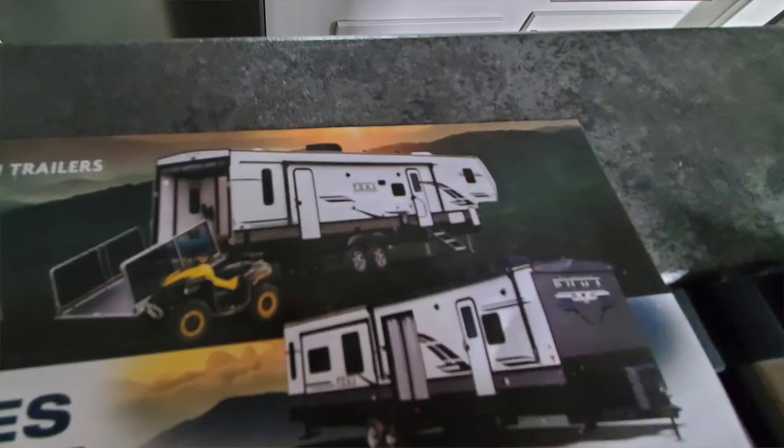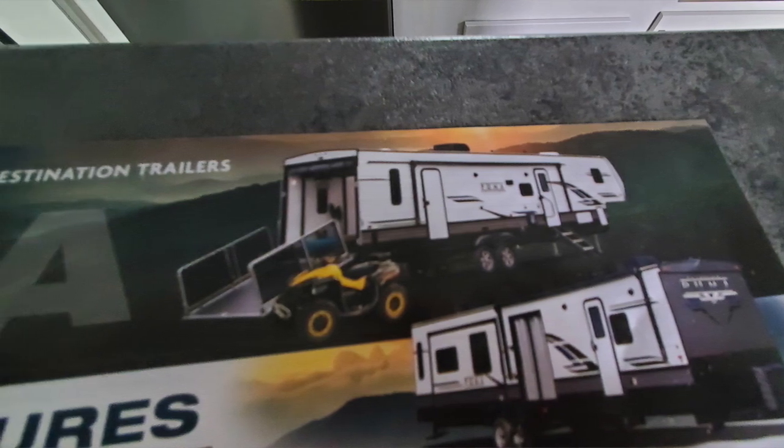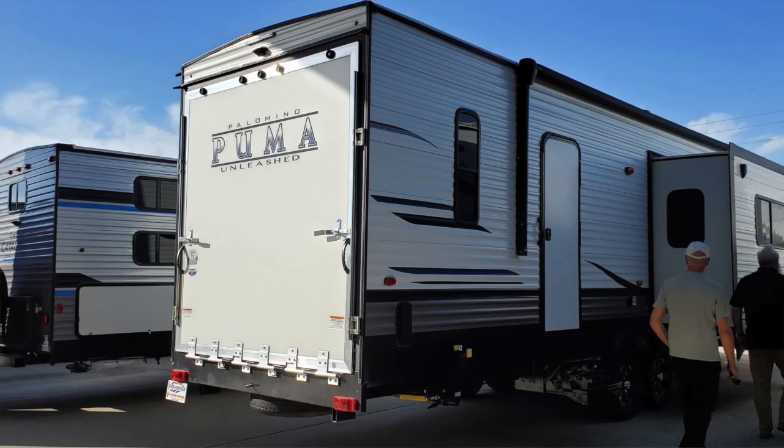Next on the list of towables are toy haulers. These are very versatile, and maybe you can use them in ways you haven't thought of. Toy haulers can be a fifth wheel or a travel trailer. You can buy them both ways. But the thing they have in common is that the back end folds down. It's a big door on the whole back, and it folds down or opens out, depending on the style. Then you have this open area where you can put your ATVs, your kayaks, your bicycles, your motorbikes, like dirt bikes and things like that.